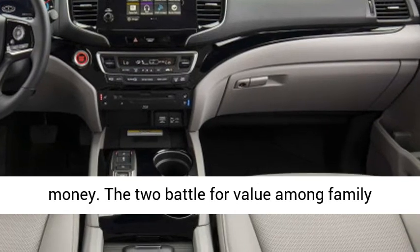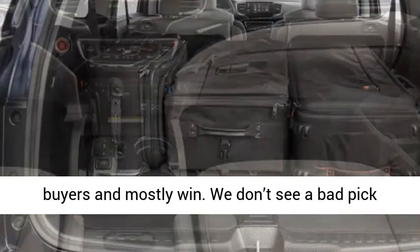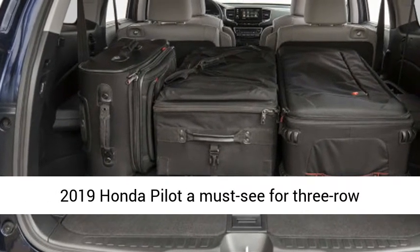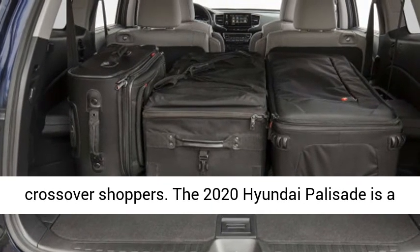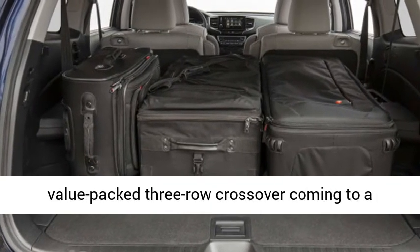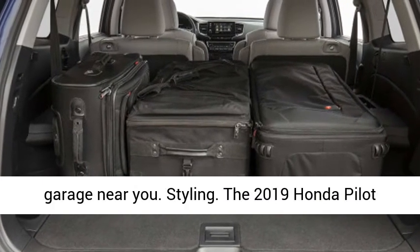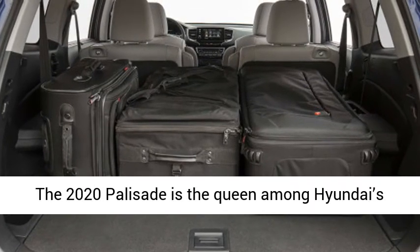Summary: subtle upgrades make the 2019 Honda Pilot a must-see for three-row crossover shoppers. The 2020 Hyundai Palisade is a value-packed three-row crossover coming to a garage near you. Styling: the 2019 Honda Pilot bridges the gap between crossovers and minivans. The 2020 Palisade is the queen among Hyundai's chess set of crossovers and SUVs.